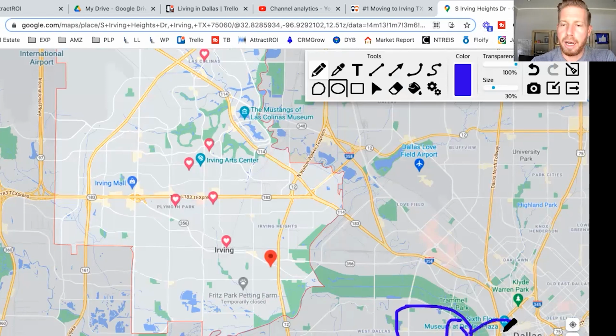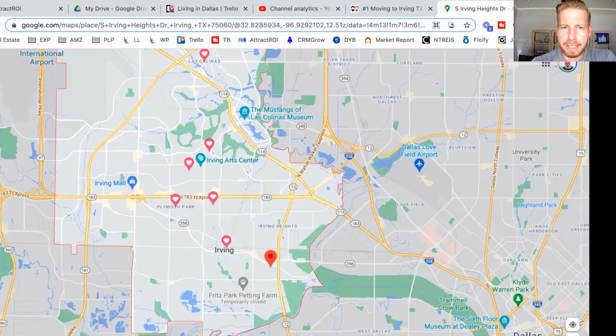So there's this awesome bridge that crosses over. I think at nighttime when you're driving into Dallas, this bridge right here is one of the best views driving into downtown Dallas at night. But otherwise, you have quite a bit going on in this area.